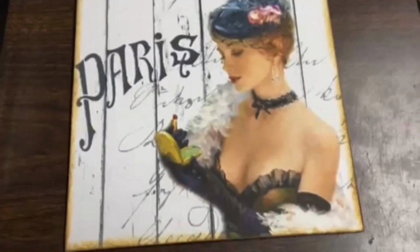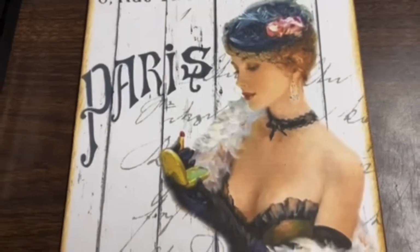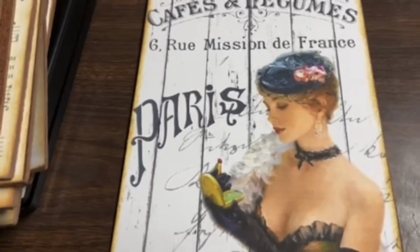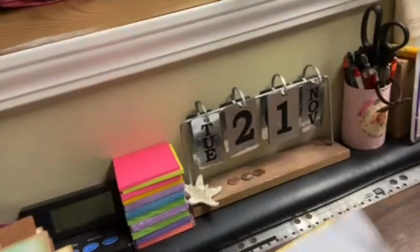And our last one for this evening is our pretty little Paris lady. Isn't she pretty? Putting on her lipstick. She's adorable. And that little Paris French lady is going to go to Misty, and Misty lives in Wilkes-Barre, Pennsylvania. Thank you so much. Thank you, thank you, thank you.